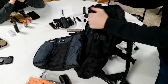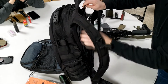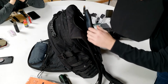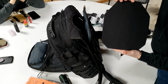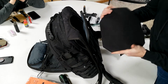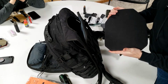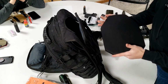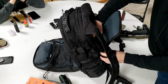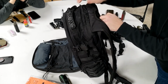Back here in the magical spot is a plate. This is a level 4 plate from Shellback. It is a 4S17. Again, not my first choice of plate, but it is a level 4 plate. Ceramic, and it'll stop things. So I wear that in the back. So in case I need it, I have protection. But that, I believe, is it.